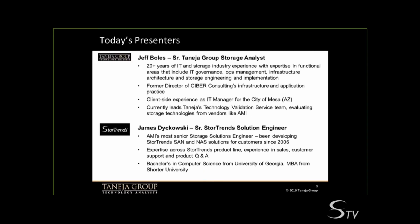Got ahead of myself a little bit. Okay, two presenters today. Jeff Boles is a senior storage analyst from the Taneja Group. You may recognize the name. Jeff has been in the storage industry for a long time, well over 20 years of storage and IT industry experience. He's got functional experience in areas that include IT governance, operations management, infrastructure architecture, and storage engineering and implementation.